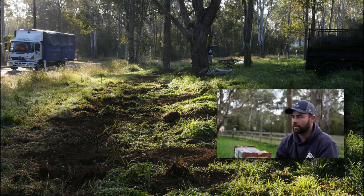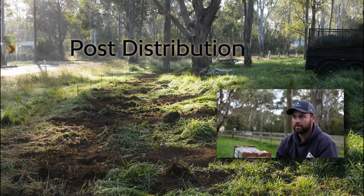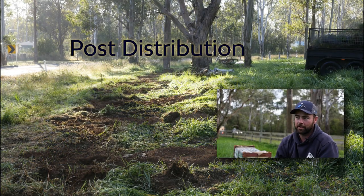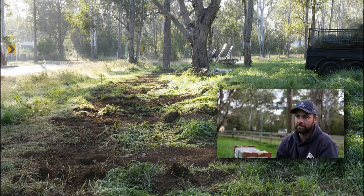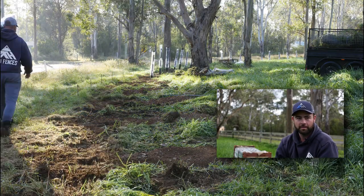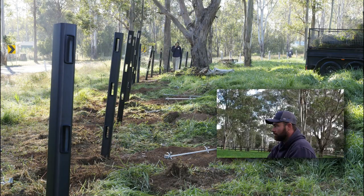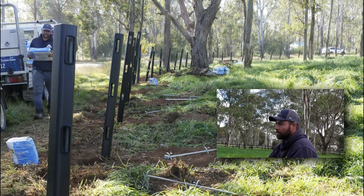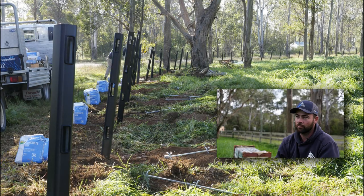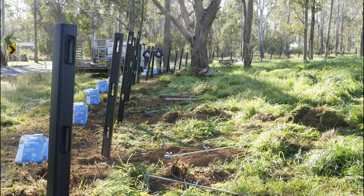Posts are a lot longer and stronger than a timber post. They go in a lot further, and are powder coated over a galvanised finish. So we're not dealing with rot, we're not dealing with termites, things like that, as we are in comparison to a hardwood fence. So yes, the initial cost might be a little bit higher, but the overall long-term benefits far outweigh the short-term price.